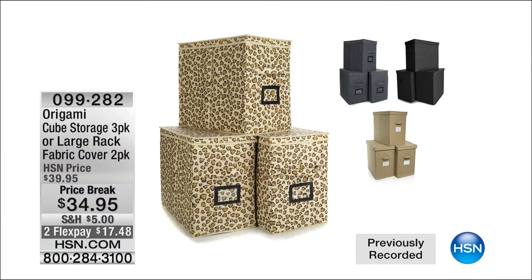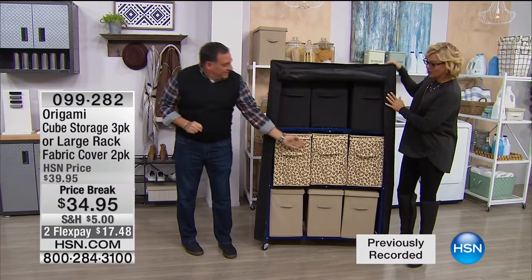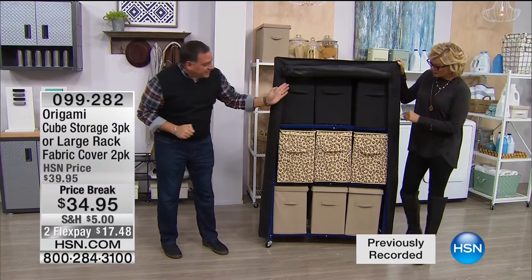These are the 3-pack of the storage cubes. We also have large rack covers in a 2-pack, $34.95. They're limited, but they are here. Three colors, right, Lou? Yes. And it's item 99282. This is what they look like, and actually here they are right here, and you can take a look.